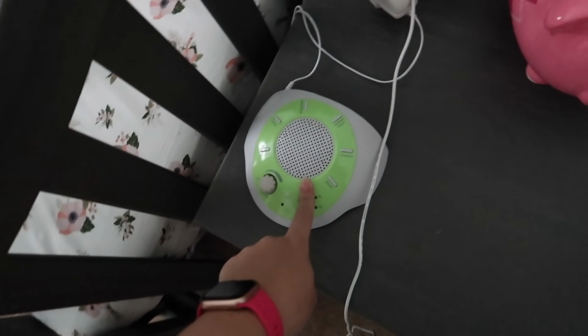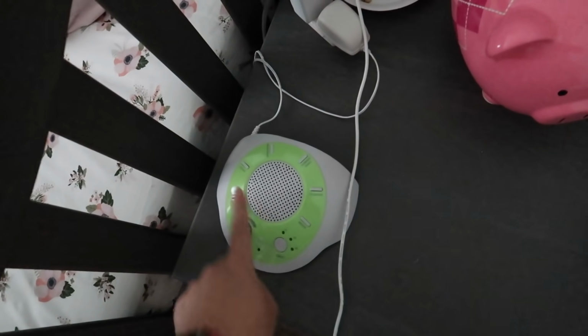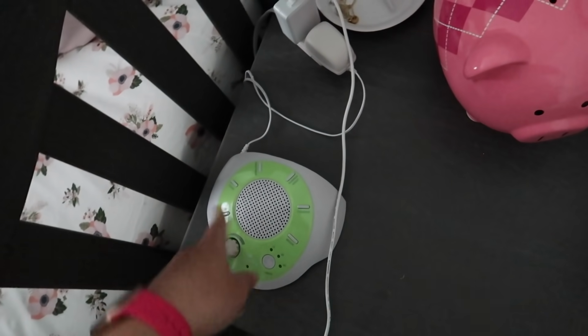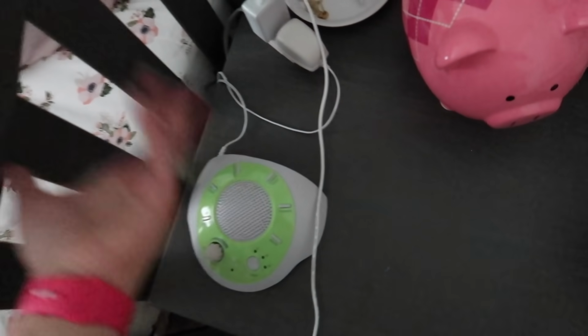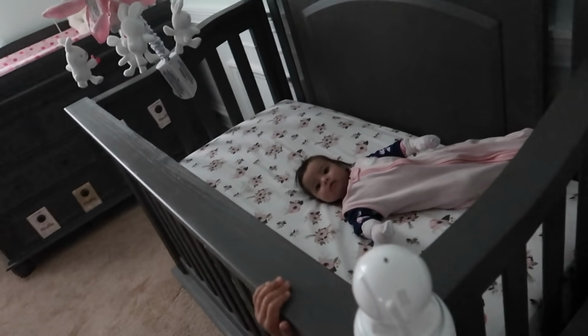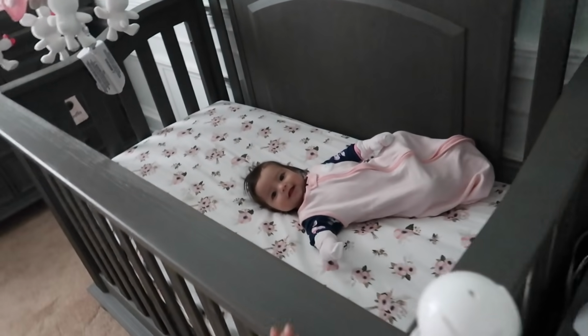This is a sound machine that we had. It has different sounds. She just happens to like the white noise, but there's a whole bunch of different sounds, and it's super simple. Just turn it on and off. So nothing like our Google Hub, but it's worth it. And then Andres is going to mount the camera up there for me.